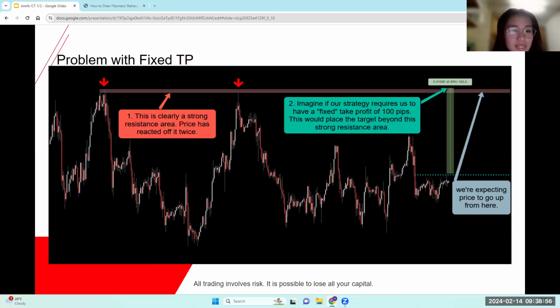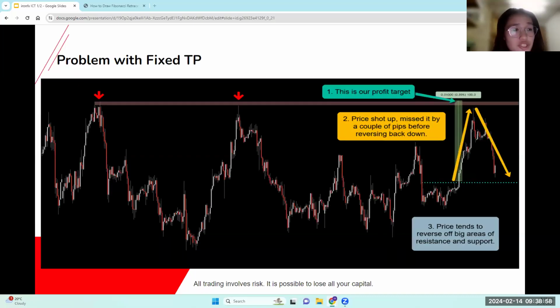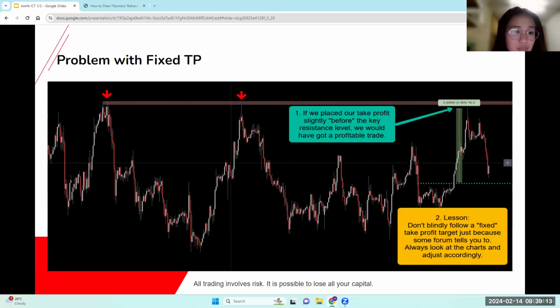Okay, and let's see how this plays out. So you can see price shot up, and it actually missed our profit target by a few pips before reversing back down. Okay, and the reason for this is because price tends to reverse off of these big areas of resistance and support. Now, in an alternative scenario, if we had placed our take profit before the key resistance level, we would have gotten a profitable trade. So that's why it's important to look at the charts and adjust your take profit and stop loss accordingly.